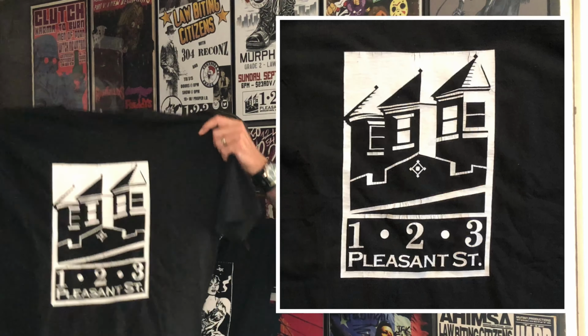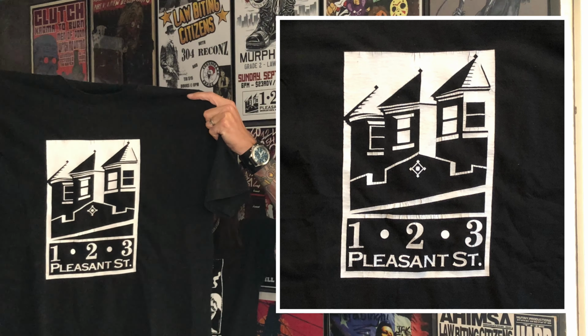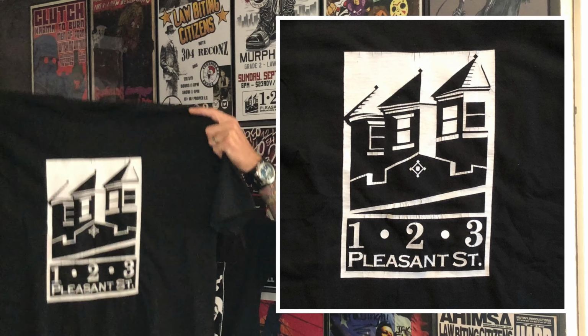And alongside of that, I have a lot of t-shirts from the venue. So we're gonna get to it. This was one of the first designs they came up with when we opened 123. A great picture of the front of the buildings, the brick row. You can tell this is an old 90s shirt because it's on a Hanes Beefy tee, and the print is really thick and cracking, but still, it's a cool shirt.